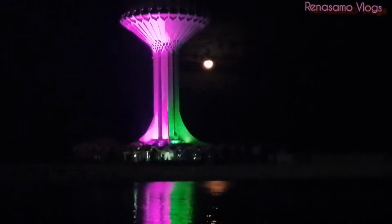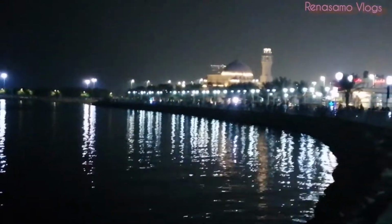The Corniche road stretches 16 kilometers long, and the population ranks 19th. You can see the beautiful shadow falling on the water. Khobar is a metropolitan city, so everyone should visit. There is not only this, there are many other things where you can go, and you will not get bored of this place.